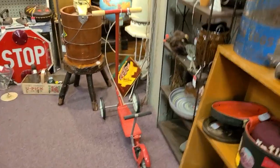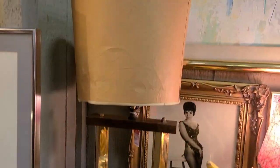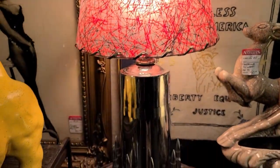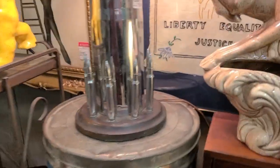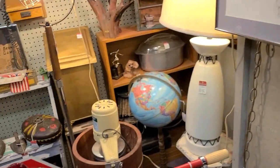There was a lot of fiberglass lampshades in this booth. I have a large collection of fiberglass lampshades. I'm actually going to not only do a video on fiberglass lampshades, but I'm going to show you how to repair them. So I thought that would be an interesting video. Got a couple that need updating.